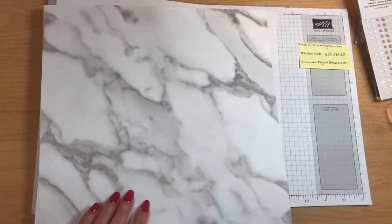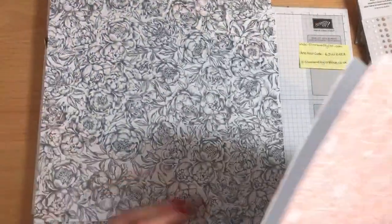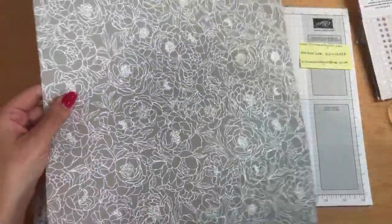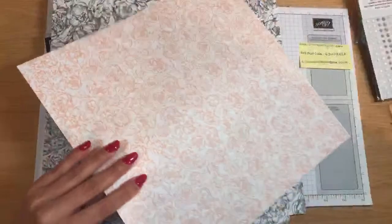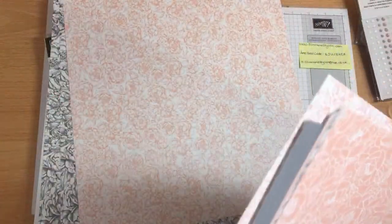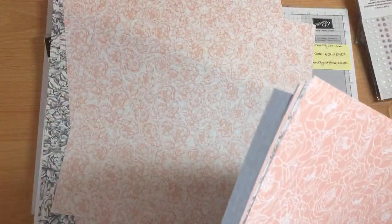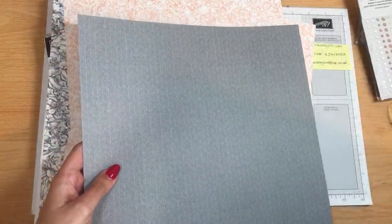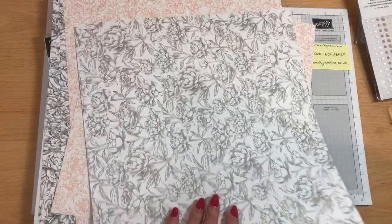Ooh, look, marbly background. Oh, I like that. There's something about pinks and smoky slates and pinks and greys, isn't there? They're gorgeous. So this is 12 by 12 paper and you get two of each different design. And they're double-sided. Unless you're in the paper share, and then you get one of each design and you get it cut 6 by 12.